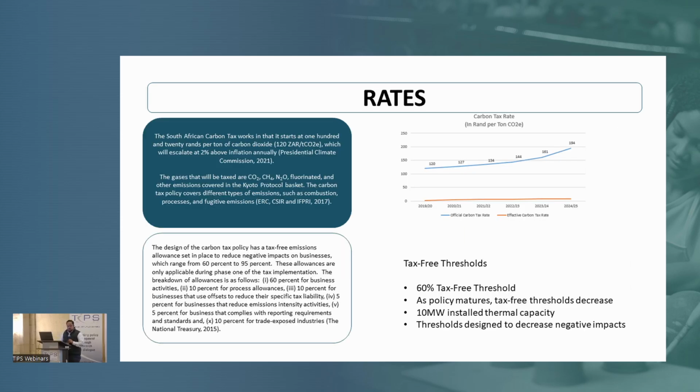So the carbon tax policy starts at 120 Rand per ton CO2e and escalates at 2% above inflation annually. The tax covers gases in the Kyoto Protocol basket. Emissions such as combustion processes and fugitive emissions are also covered. As the policy matures, tax-free thresholds will decrease.